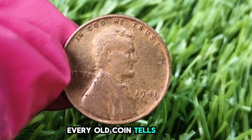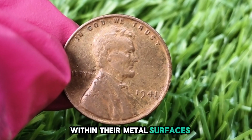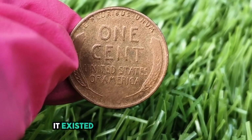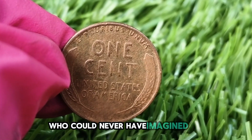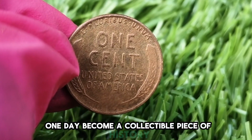Every old coin tells a story, but some coins seem to carry an entire generation within their metal surfaces. The 1941 Lincoln Wheat Penny is one of those coins. It existed during a year filled with anticipation, uncertainty, and change. It passed through the hands of people who could never have imagined that their everyday pocket change would one day become a collectible piece of history.